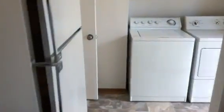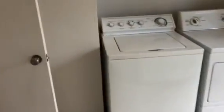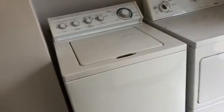You've got your washer and dryer just off the kitchen, and they left it open. It probably was a closed off utility room that they've opened up, which is nice. And then you've got a great big glass door to let light in.